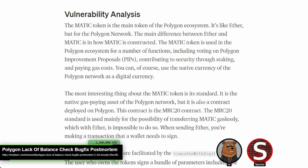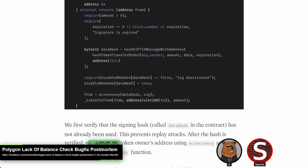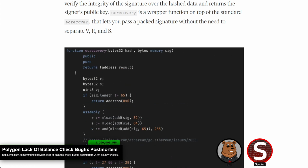So kind of how this contract works in very simple terms is the user who owns the token will sign a bunch of information, including the operator, amount, nonce, and expiration, and that signature is then passed to the contract by that signed operator to perform the transaction on behalf of the token owner. So the operator pays for the gas and not the token owner. It kind of transfers the responsibility there.